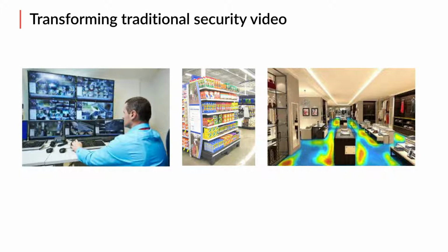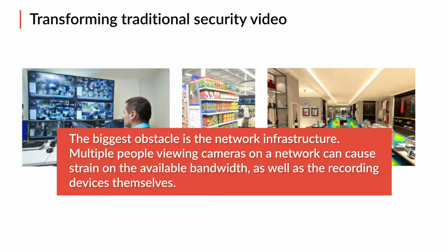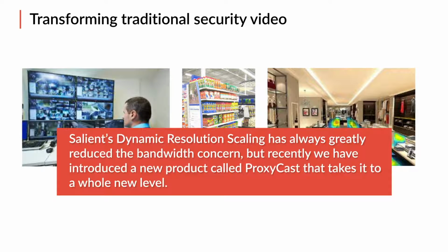Operational managers are not ordinarily given access to security video for a variety of reasons. For example, permissions need to be given, the software needs to be installed on the device, and the manager might not be trained in the software. Many of these are easily overcome, but I believe the biggest obstacle is the network infrastructure. Multiple people viewing cameras on a network can cause strain on the available bandwidth, as well as the recording devices themselves. Salient's dynamic resolution scaling has always greatly reduced the bandwidth concern, but recently we have introduced a new product called ProxyCast that takes it to a whole new level.